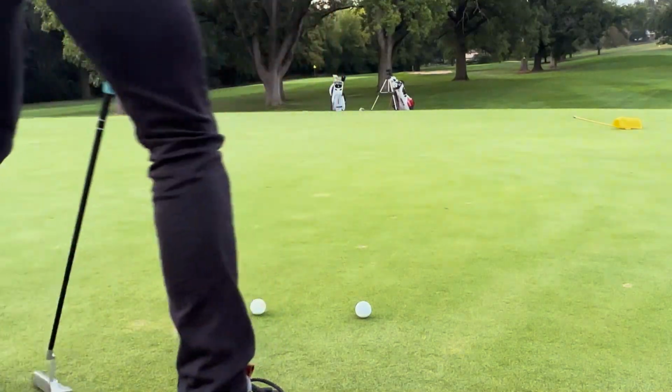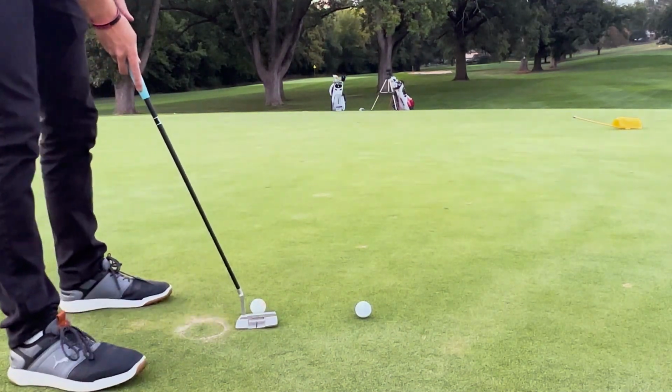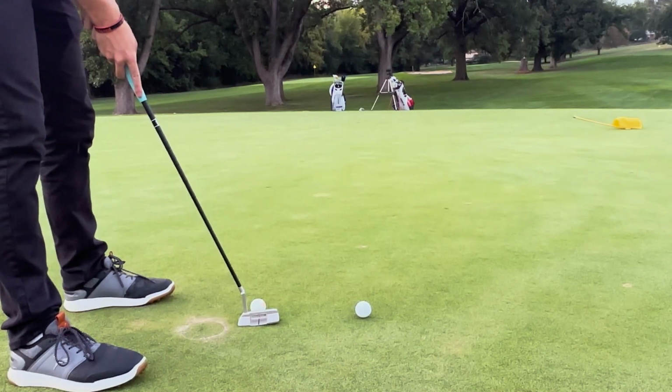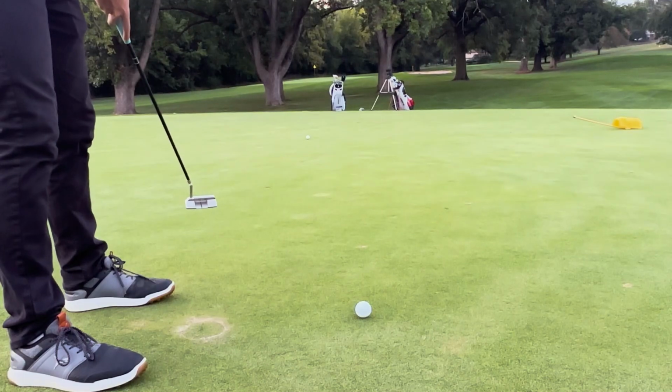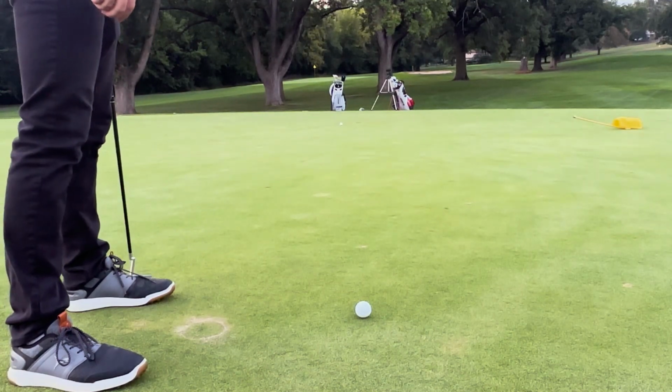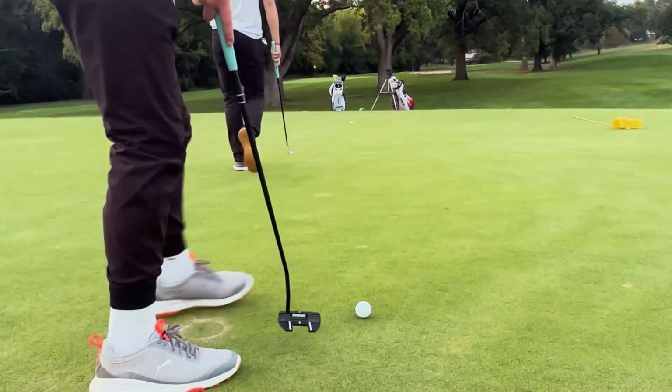Kind of lag one up there, give Dayton a good line. I'm not really wanting it or expecting this to go in, but I'm gonna let her fall if she wants. Downhill, it'll be pretty quick. Curve right, curve right, curve right. Get in. That's the line. Just needed to go a little bit.